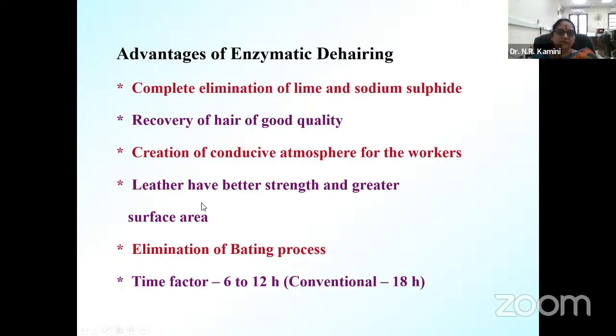And the leather we obtain from enzymatic unhairing will have better strength and greater surface area, and we can eliminate the bating process. The time could be reduced from 18 hours to 6 to 12 hours.